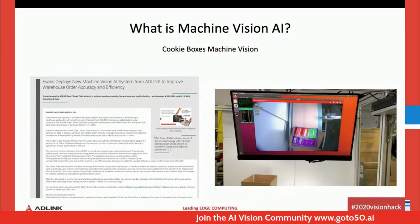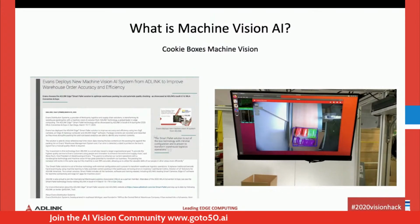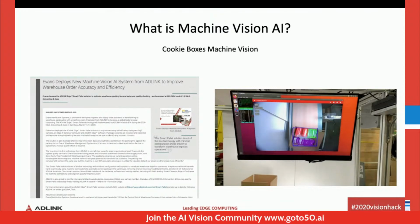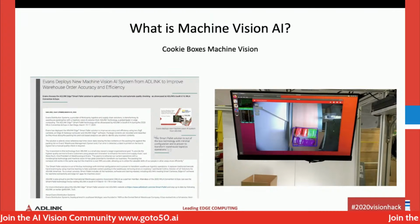So what's machine vision AI and what's the value with edge computing? Well, machine vision is a rapidly growing branch of AI that gives machines sight that is comparable to our own. The advancements made in the field of machine vision are down to researchers applying specialized neural networks to help machines identify and understand images from the real world.